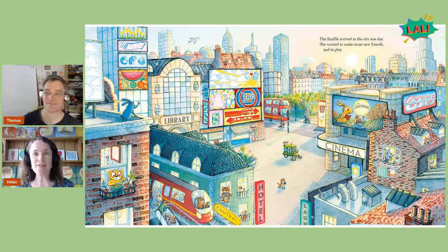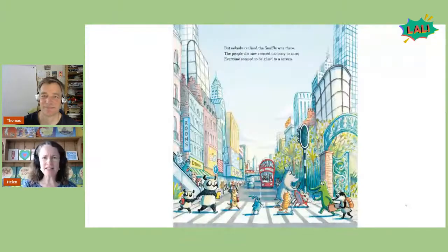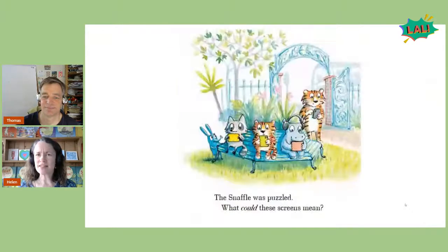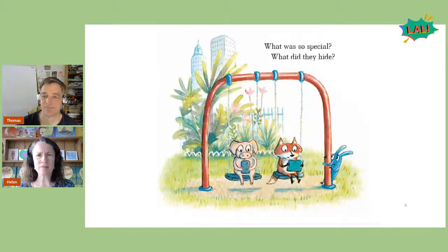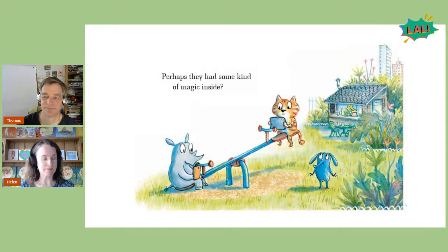The Snaffle arrived in the city one day. She wanted to make some new friends and to play. But nobody realised the Snaffle was there. The people she saw seemed too busy to care. Everyone seems to be glued to a screen. The Snaffle was puzzled. What could these screens mean? What was so special? What did they hide? Perhaps they had some kind of magic inside.